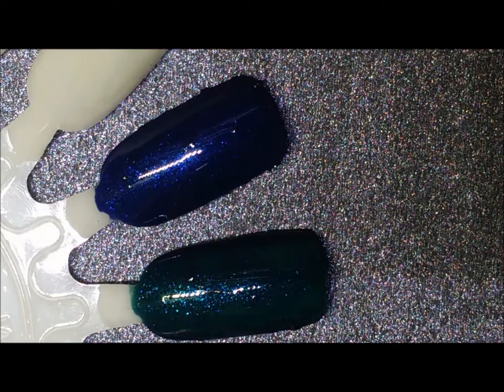Next is called Who's That Girl? And I wore this, so I should be able to insert a picture. This is hard to explain, kind of. It's real foily, and it's some sort of a purple. I can't describe the purple that it is. It's not a dark purple. It's kind of like a pinky lavender, maybe. Very pretty.